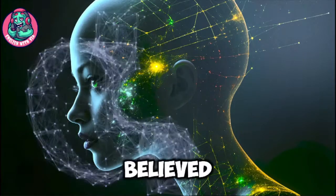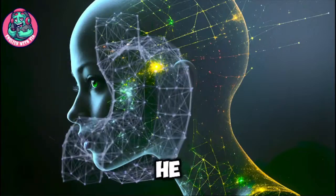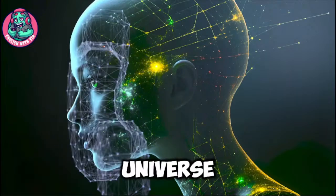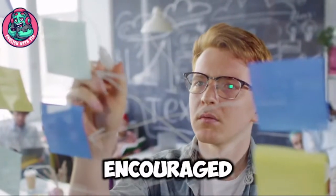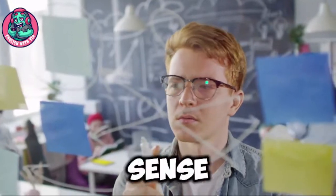Albert also believed in the importance of education and the pursuit of truth. He saw science not just as a tool for understanding the universe, but also as a way to promote critical thinking and curiosity. He encouraged young people to question everything and to never lose their sense of wonder.